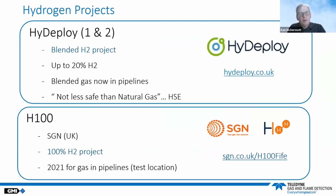We have been working extensively with 3 gas utilities in the UK. This is almost 2 years now. I've put the details on there so you can look at them. One's called HyDeploy, which is a blended gas solution up to 20% hydrogen, and the other is H100, which is 100% hydrogen in pipes. The 20% hydrogen has been selected for various reasons, not least that in the UK, 20% can be added with minimum impact on downstream domestic equipment, so the minimal amount has to be changed.